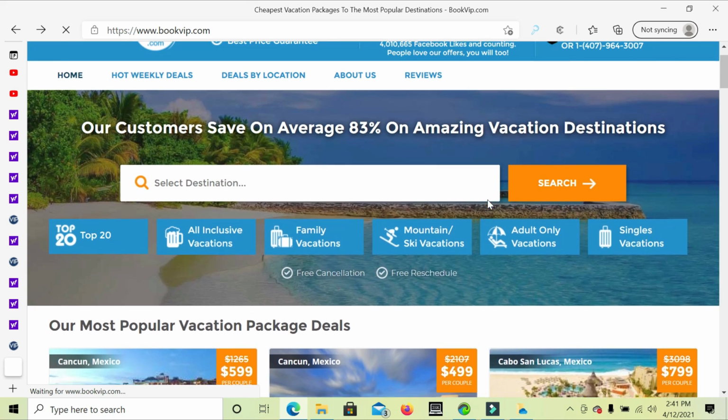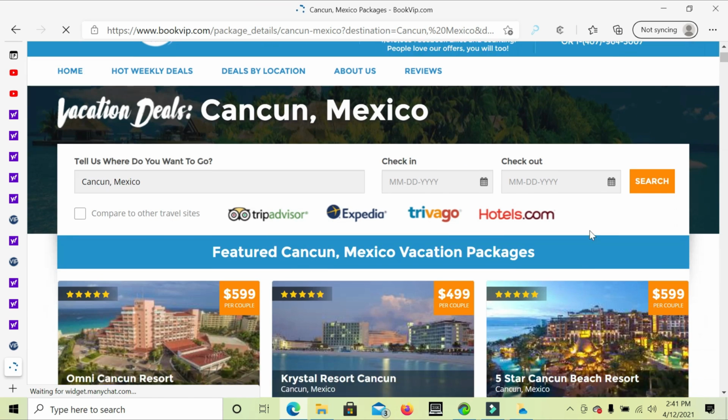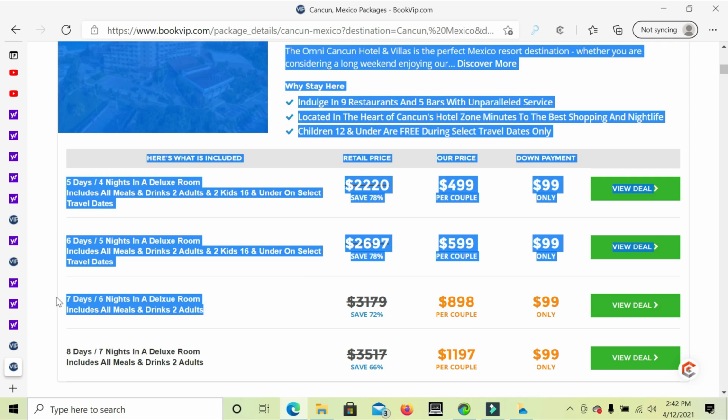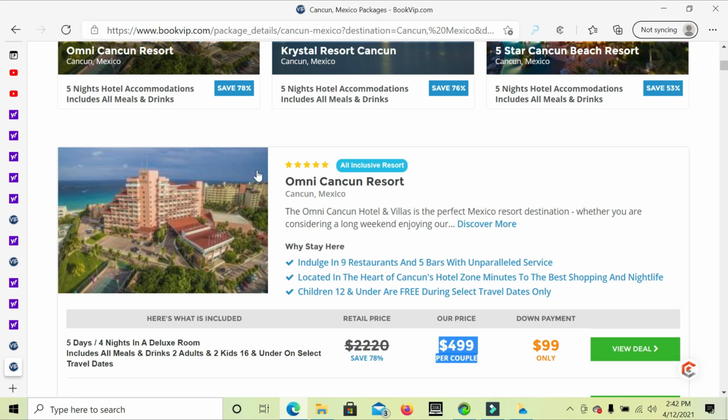So if I want to go to Cancun, Mexico, I'm going to show you Cancun, Mexico. There are going to be multiple hotels, and I'm going to show you how many. This is one, and see how many deals they have. Just remember, you're looking at a specific deal. For $5.99, they have 2 adults and 2 children under the age of 16 free. In this case, as I said, they have select travel dates. On this deal, they have no select travel dates. So you have to go through our tutorial to make sure you understand the language of what you're booking. Okay? If you click on this, you're going to book this deal. If you click on view deal here, you're going to book this deal. If you just go from here, the first resort, then you're going to click the first deal, which is this one. So we're going to go back.